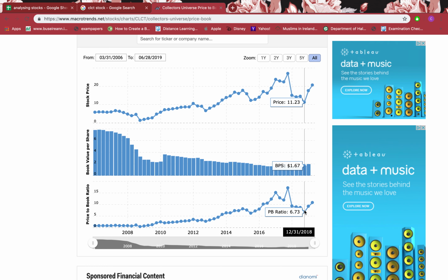But in December 2018, it was 6.73 times the book value, so it was cheaper. Somebody who bought that time in December could buy the same stock with less price, but still it's 6 times more than the price it should be. It's still expensive. And if I look at December 2017, it's 17 times more expensive than it should be. So people who bought in December 2017 paid a lot for the same stock, and people who buy now will be paying less price for the same stock.